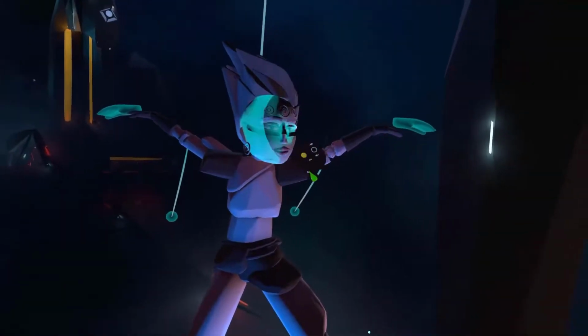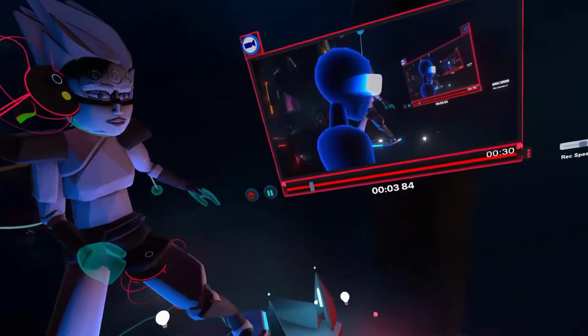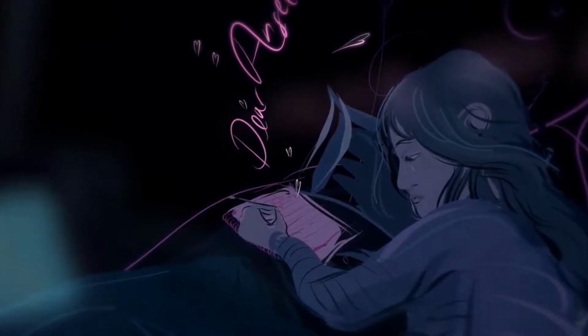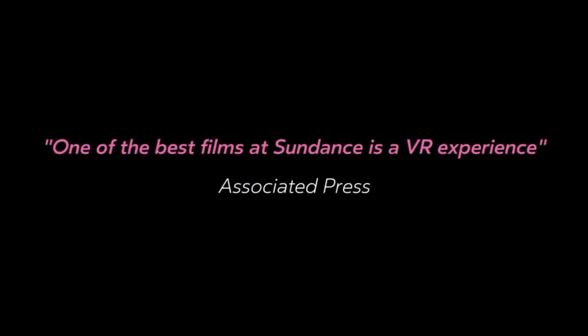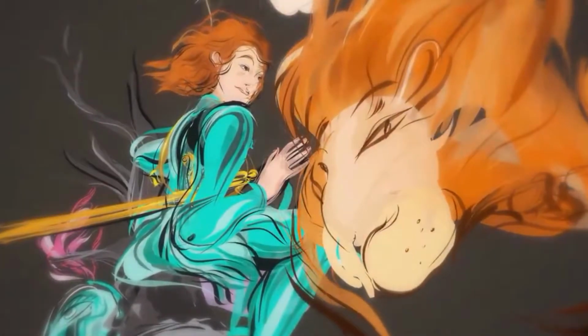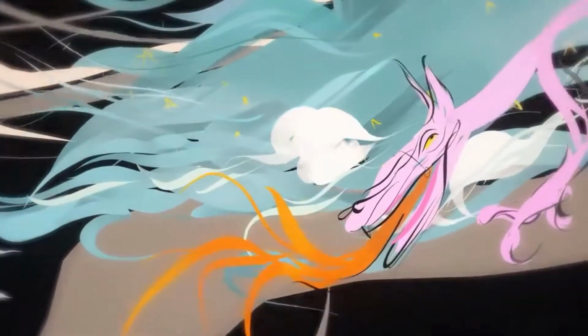While VR does allow for hyperrealism, there is also plenty of stylized animation. For example, Dear Angelica presents the viewer with a story told from a series of drawings unfolding around the viewer. The film was painted entirely in VR, using the software Quill, thus allowing its paintbrush-like strokes.